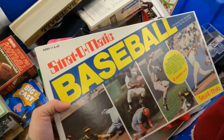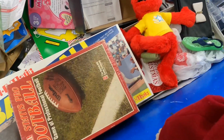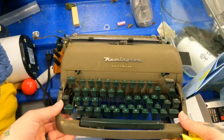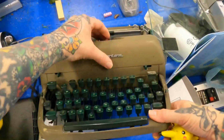This old Strat-O-Matic baseball game, it's also an old football game. I don't know anything about them, but vintage sports. I'm at least going to grab them and go look them up. So now I definitely have to find the cart. Remington office. These are all jams.